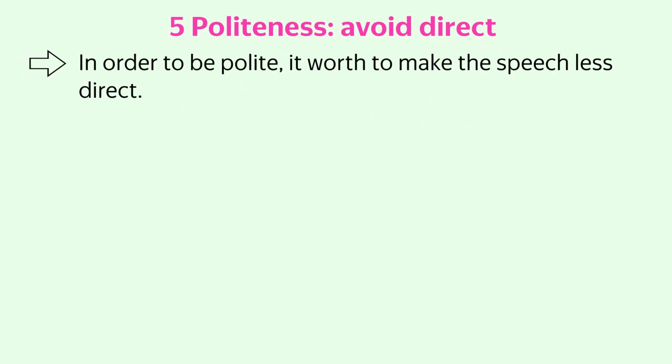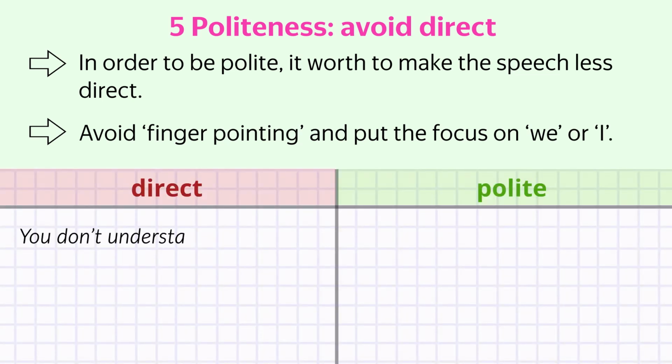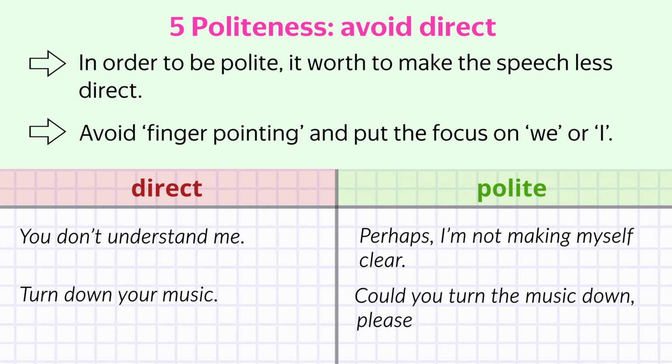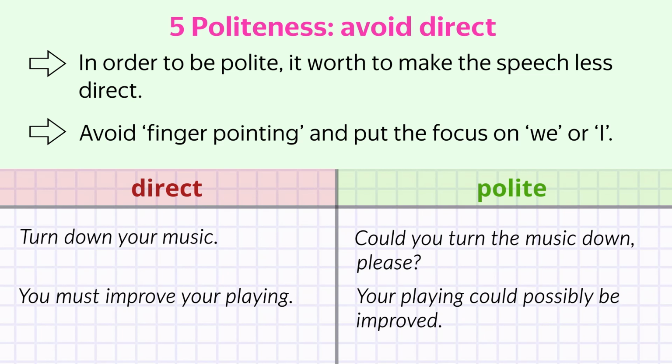Number 5. Avoid direct. In order to be polite, it's worth to make the speech less direct. Avoid finger pointing and put the focus on we or I. Compare. You don't understand me. Perhaps I'm not making myself clear. Turn down your music. Could you turn the music down, please? You must improve your playing. Your playing could possibly be improved.